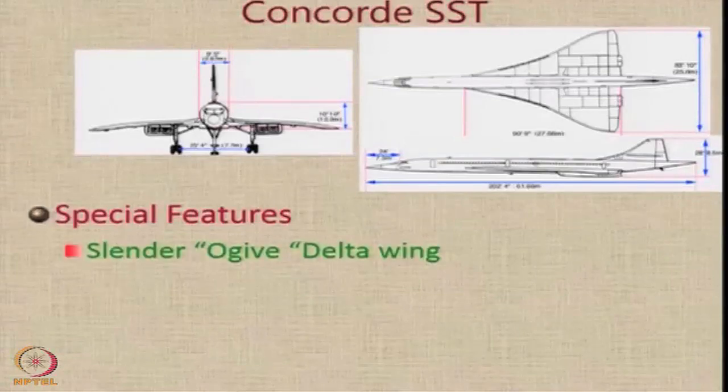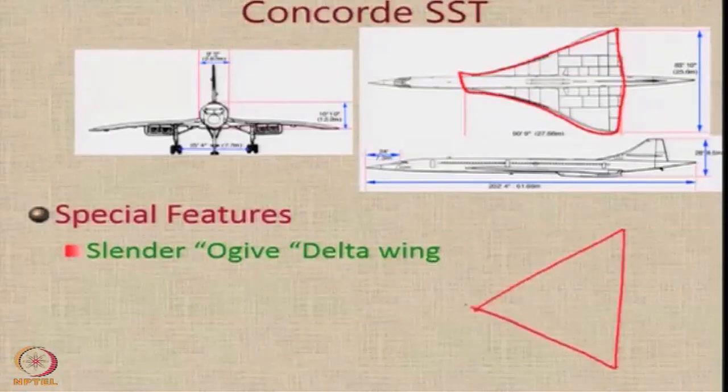First of all, the wing of the aircraft itself is a very special one. It is a very slender wing with a very low aspect ratio because that is suitable for supersonic flight, and the shape is called the ogive delta. It is not a pure delta, it is not like a triangle, but it is like a curved shape for a triangle.